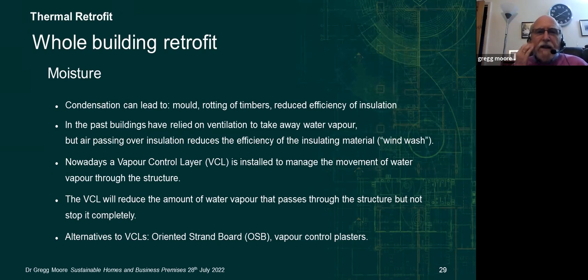So nowadays, instead of having leaky buildings, we install a vapor control layer to manage the movement of water through the structure. There are other names you'll hear for a vapor control membrane, vapor control layer. Some people call them a vapor check. Some people call them a vapor permeable membrane, or a vapor retarder, or a vapor diffusion retarder, or a vapor diffusion membrane. Most people call them a VCL. Sometimes you'll hear people call them a vapor barrier, but that's generally not a good term for it, because a vapor barrier is actually an impervious moisture barrier, such as a polythene sheeting that you might put underneath a concrete slab.